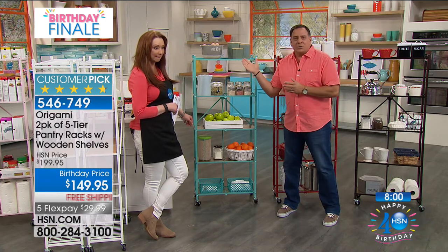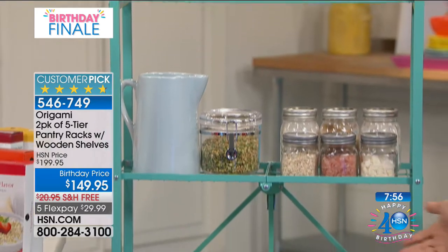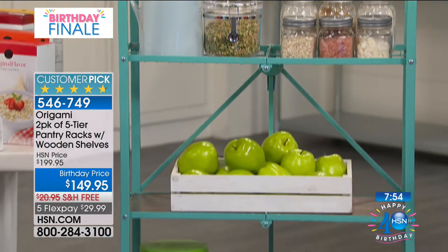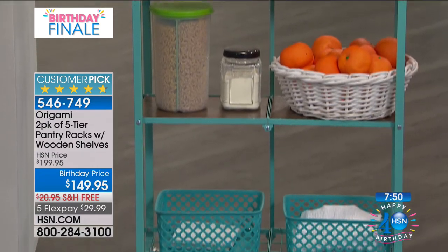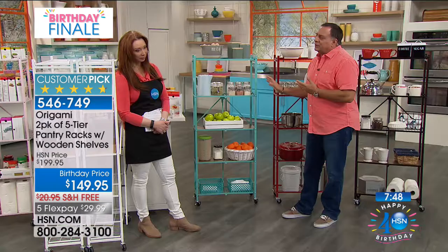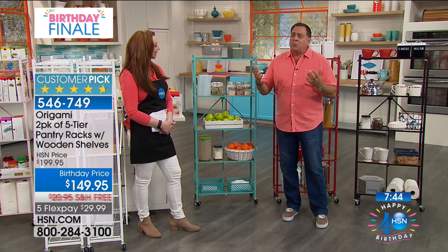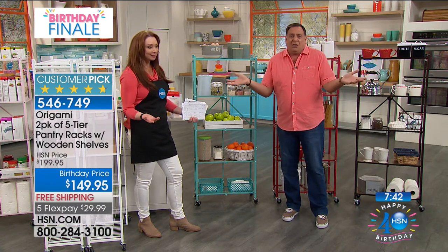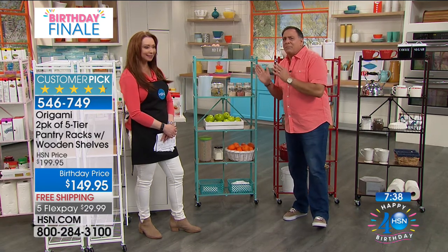Look at all the different storage options you've got going on here. And the turquoise is gorgeous too. This is a great color, especially for a kitchen. If you want to put out your fruit, your spices, mixing bowls, anything like that, this is a really nice way to do it. It looks so wonderful in the kitchen. It doesn't look like you went and bought a particle board bookshelf and threw it in the kitchen. It doesn't look industrial either. It looks like it belongs there.